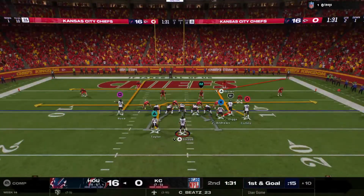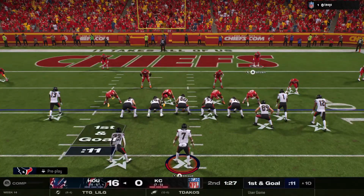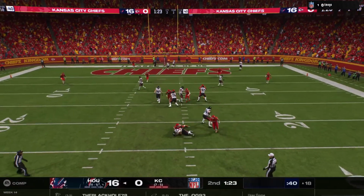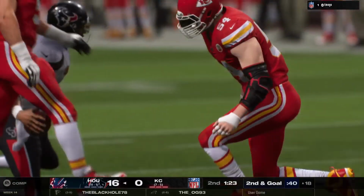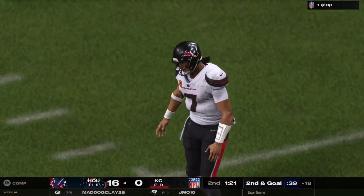All right. This offense in position now. It's 1st and goal. Shotgun now for Stroud. And this time they're going to get there, and they drop it. And the pressure drives them backwards.